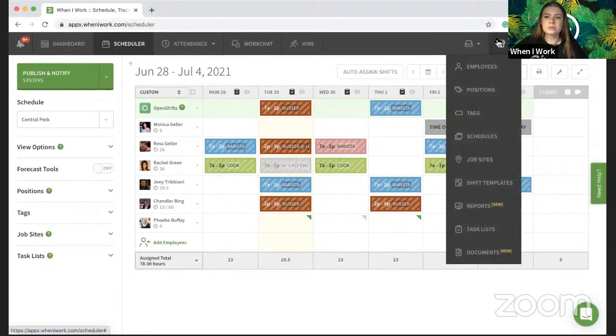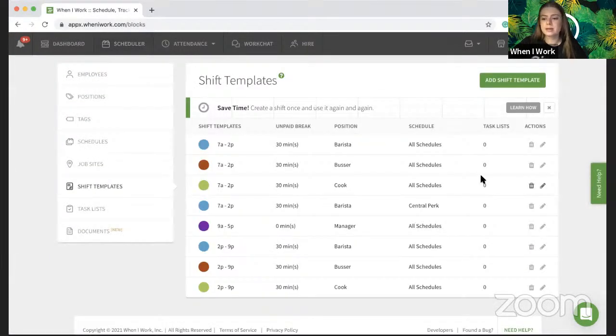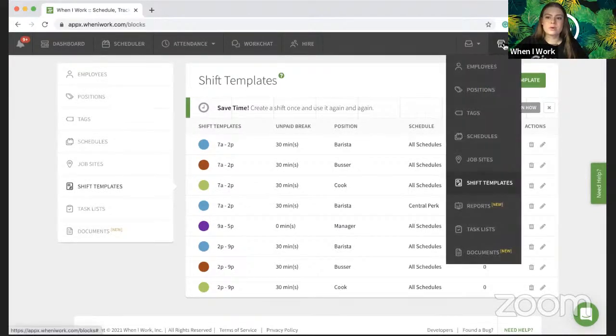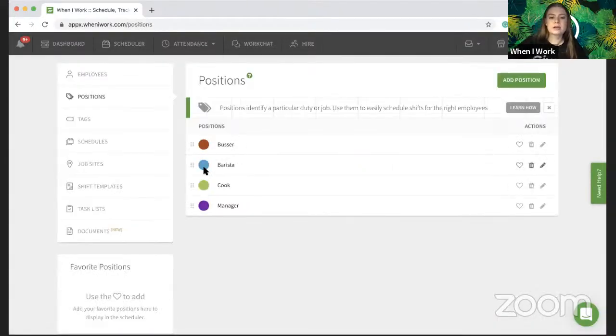Or what you can do is, I'm going to hover into my shift templates here. These are all of my pre-made templates, and I've assigned a color to all of my positions. Since they are here by time, you could always have 7 a.m. to 2 p.m. shifts be one color, 9 to 5 be one color, etc. And then also when you are creating positions, and positions are assigned to each shift, I just have them the same colors as my shift templates, but you can assign colors to your positions as well.